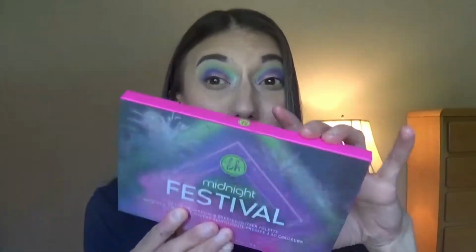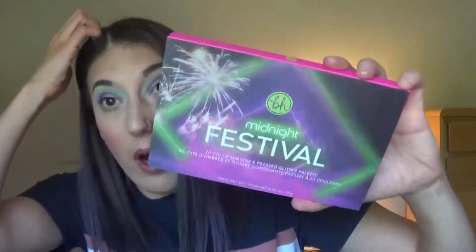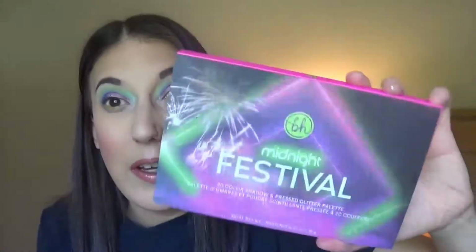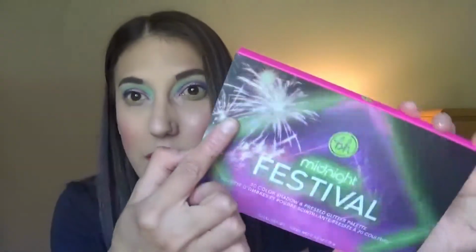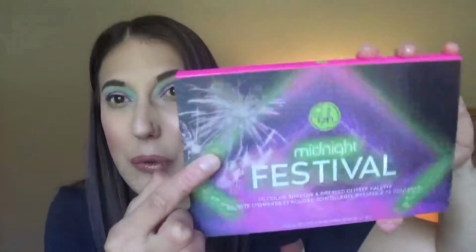Honestly, I don't think I have a palette that has this sort of holographic situation. I just think that's so cool. I'm sure this is nothing revolutionary, but there's a firework that shows up when you turn it. It's so cool. I was just blown away. Right when I saw this palette, I knew I had to get it.